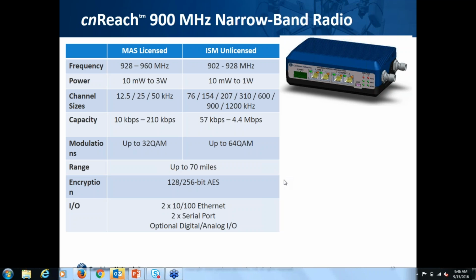So someone says, well, why would I consider cnReach versus a PMP450 in an oil and gas network? So really, it's a couple of different aspects to it. One is again that narrowband capability, so I can have the long distance through very difficult terrain and foliage. So I have a better system gain with the narrowband product.